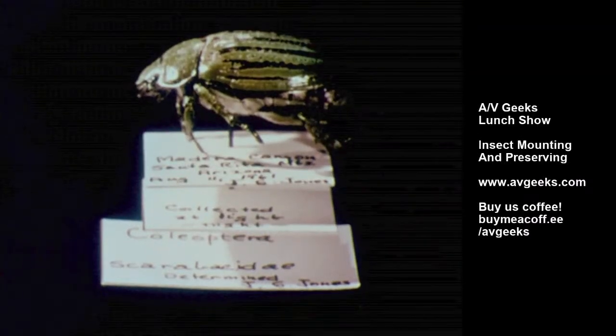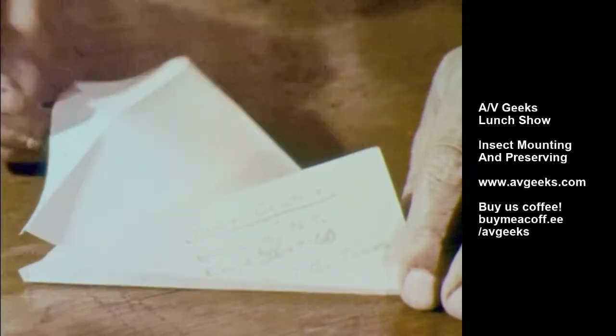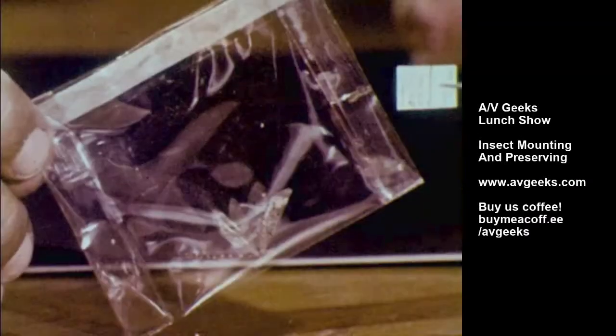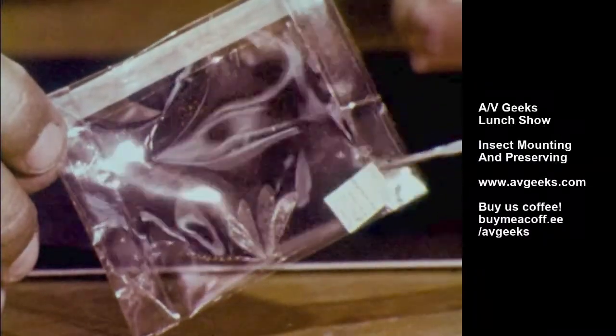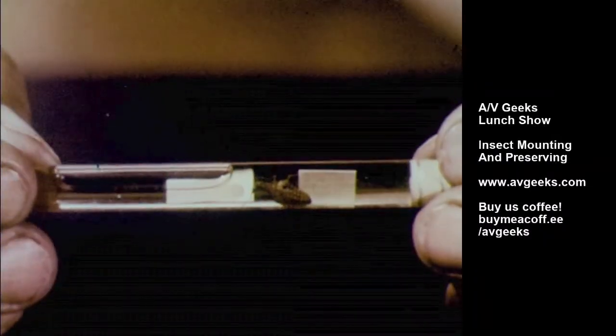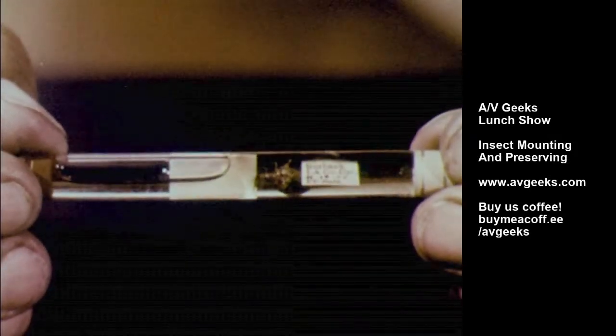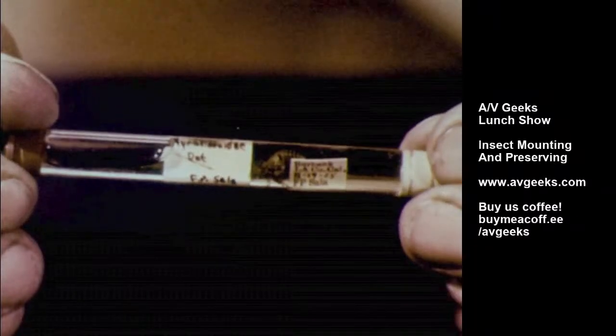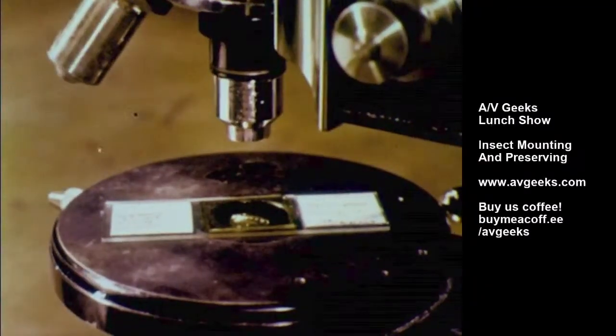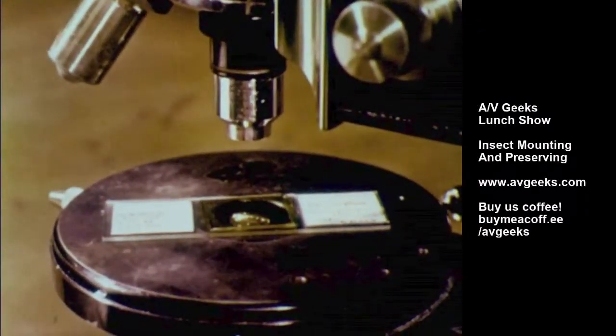Papered insects are labeled, and those in transparent envelopes. Specimens in vials carry labels directly in the preserving medium. Microscope slides are also properly labeled for future reference.